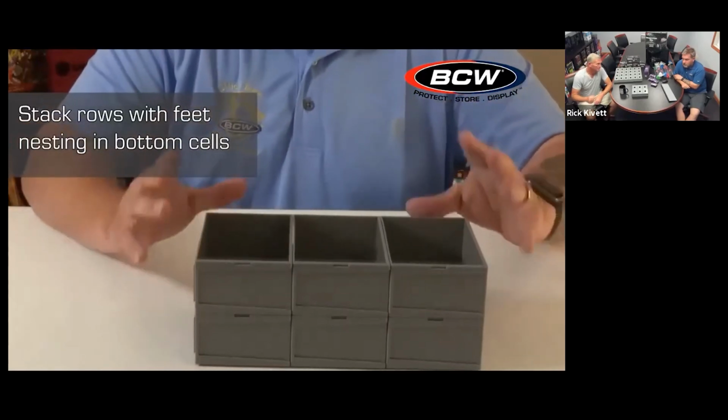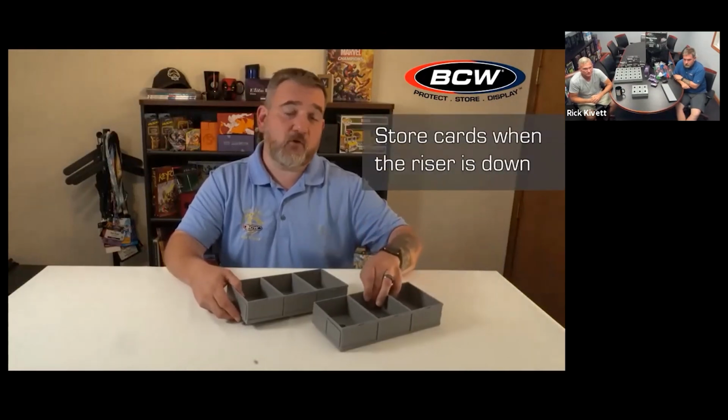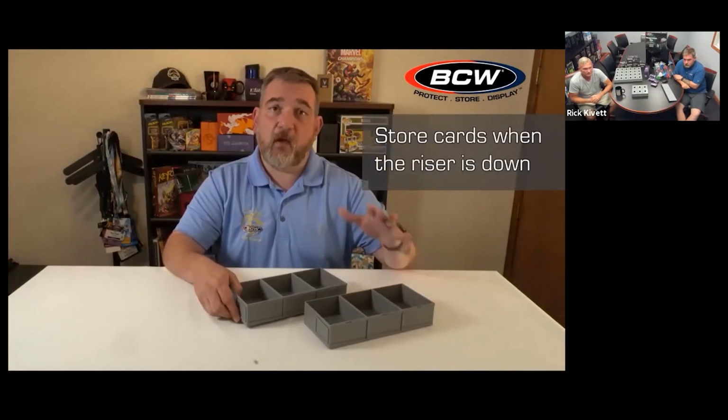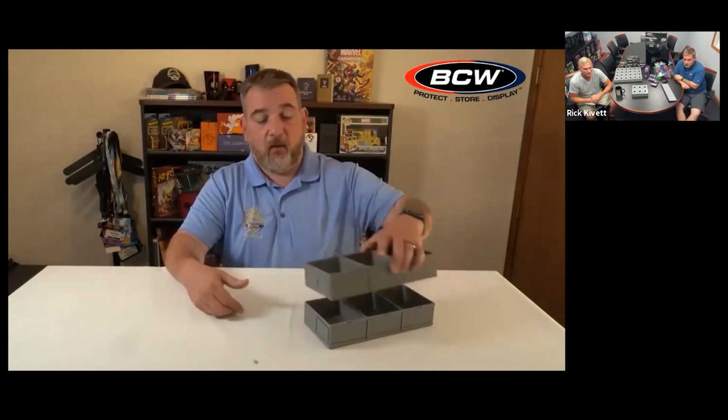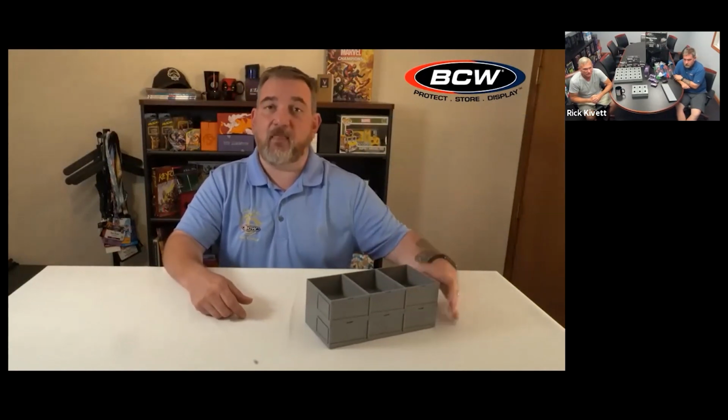The feet nesting down into the cell will help prevent it from sliding apart, and you can set it off to the side. You can also store cards in here for future sorting projects, or projects that have been stopped or interrupted, and just nest it on top, keeping them still in their cells.